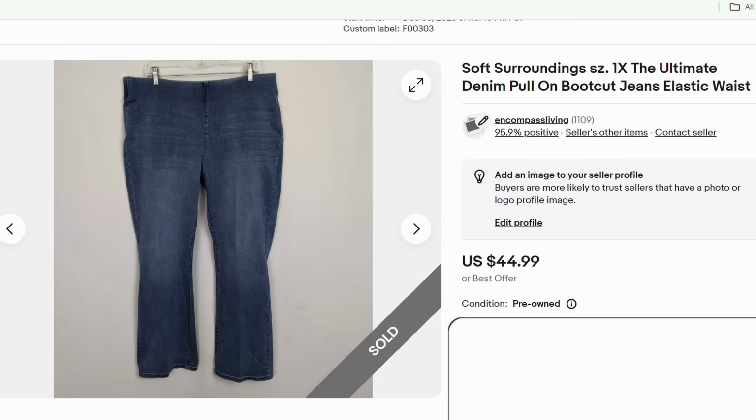So when it comes to Soft Surroundings, I am selective with it, but I do really like to pick up their Ultimate Denim pull-up pants. Those do really well, and this one was a boot cut. It was a size 1X, and this one had a lot of stretch to it, and again, it had the elastic band around the waist, which is very popular, especially for people who might have mobility issues or coordination issues. And so I do like to make sure that that's mentioned in the title that it has an elastic waist, and these ended up selling really quick for $40.50.